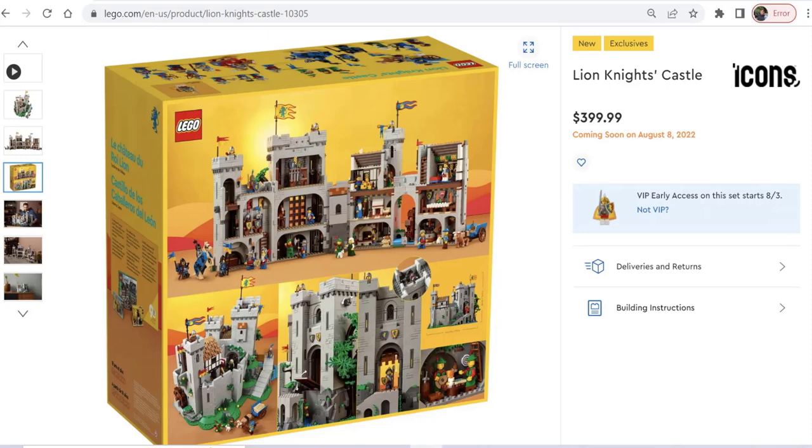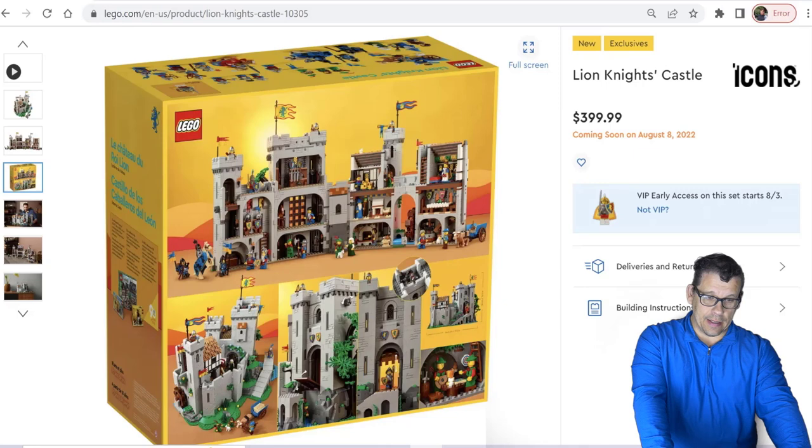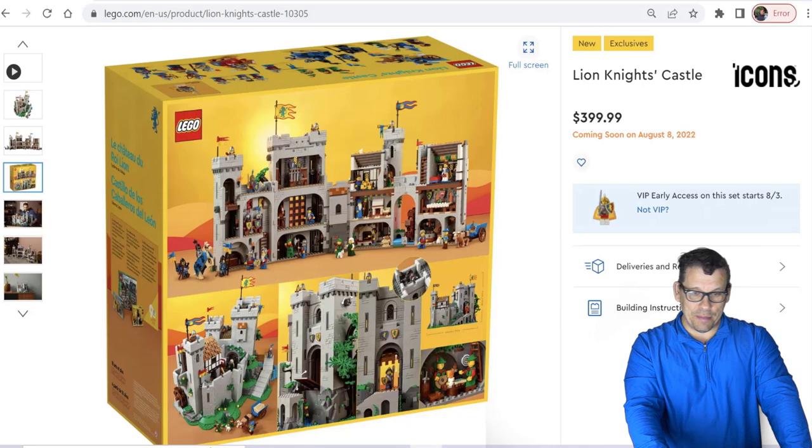Now, it's a little bit over 4,500 pieces. I think the set count is 4,514 pieces. And let me tell you, this is going to take forever to build. I challenge any Lego builder out there, Bricksy or whoever, to do a YouTube live and build this from beginning to end. I mean, God bless you if that's something you're able to do. I just don't see it happening. You'll have to break it up.